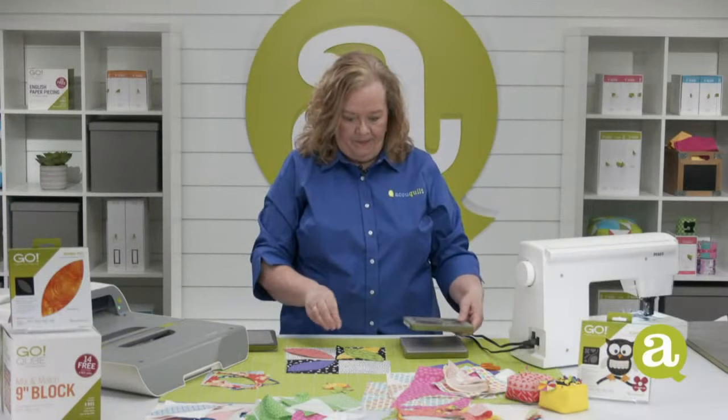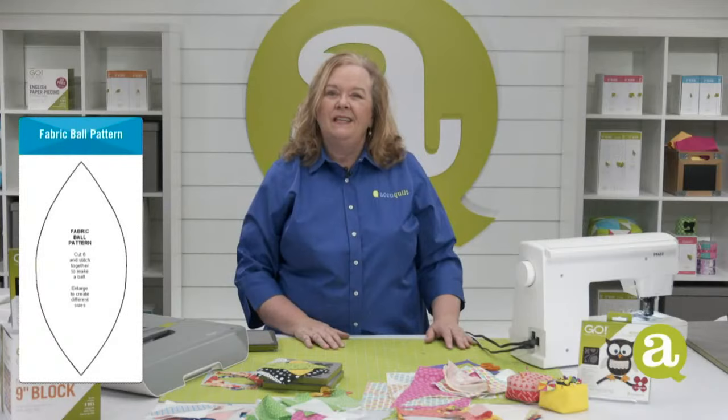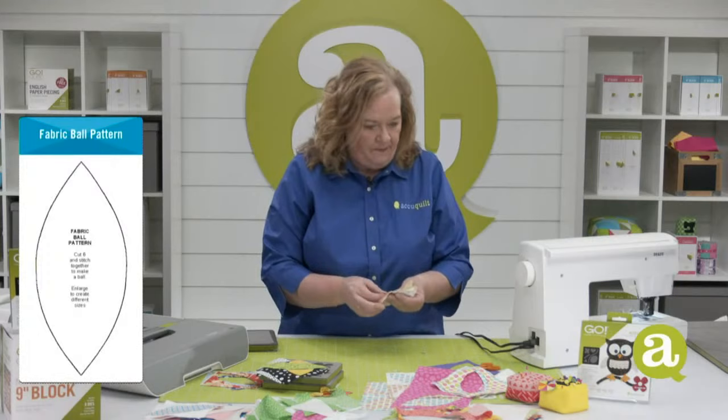Okay? All right, here's my last thing. So last week, Carol M. showed us how she made snowballs. Those were super cute, she embroidered them. And I was like, dang, how does that work? So I had 6 days to figure it out, and I did. Okay, so here's what you do.